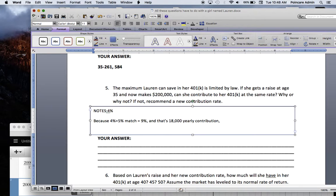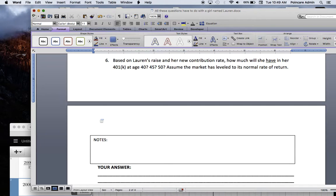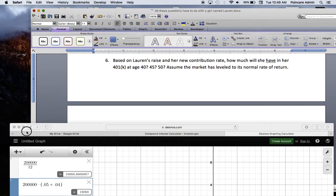Monthly they should have done it that way, but that's $18,000 yearly contribution, which is max by law. Okay, you could have looked that up, but I gave it to you. Okay, now how much will she have? So her new contribution rate is now 9%.